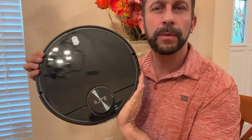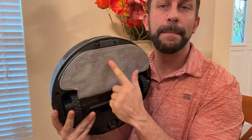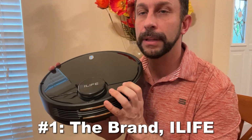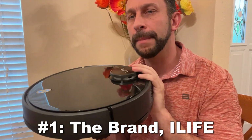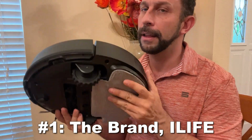And the number 1 reason to pick up this fantastic, good-looking piano finish vacuum with mopping feature is because of the brand. ILIFE has been around for a long period of time. They're absolutely a stellar brand that cares about their brand image, meaning they're not going to be handing you something that is lower quality.